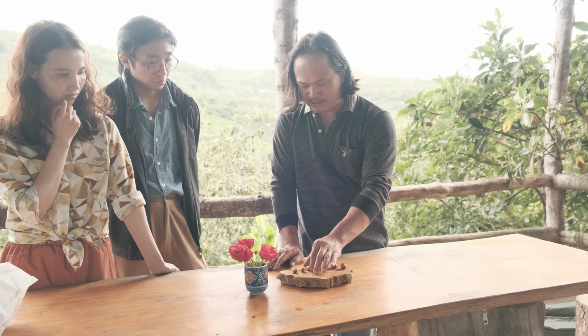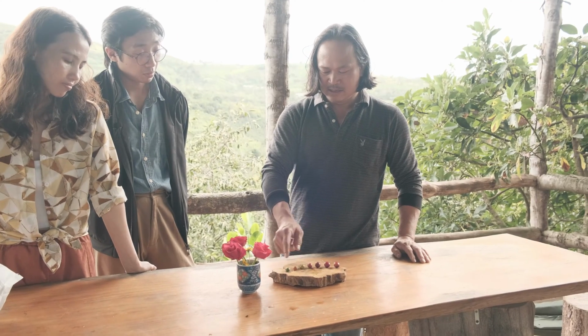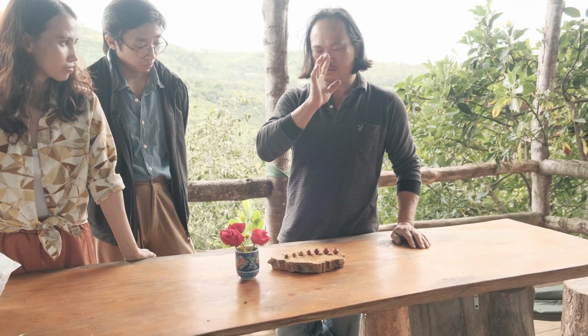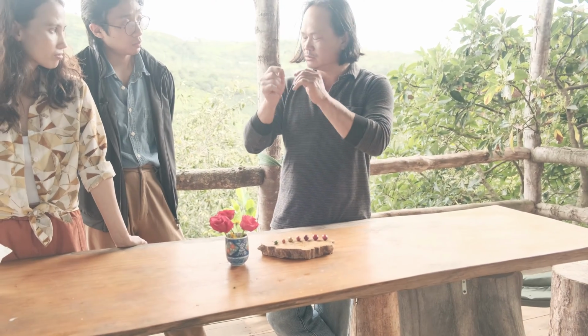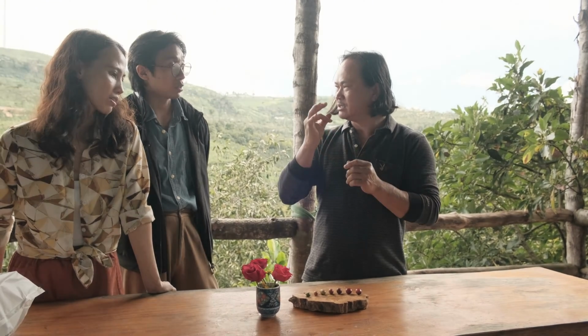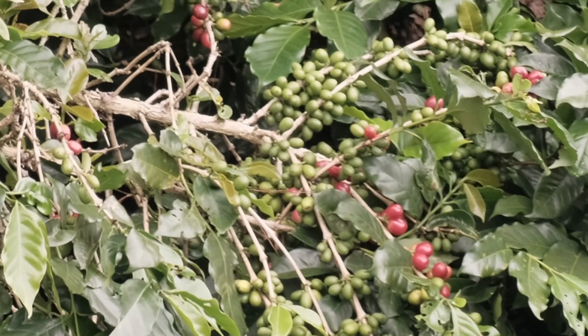After we select, you see a color. So we have over here four to five tries of selective picking. It takes about three months to harvest, because they don't ripen at the same time.